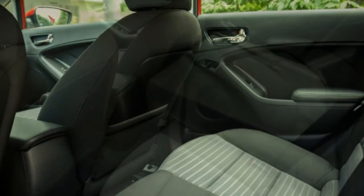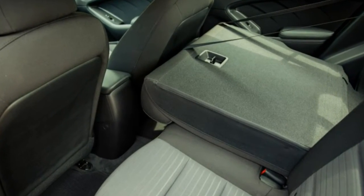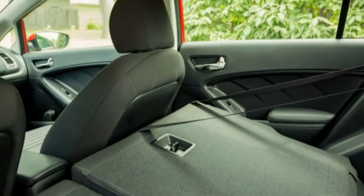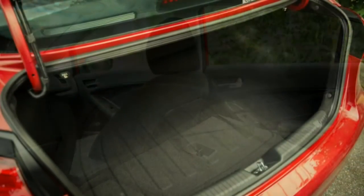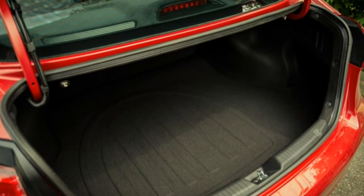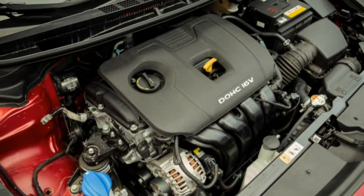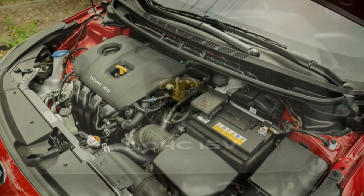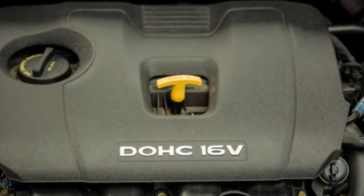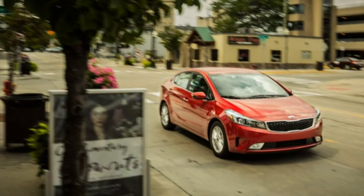Par for the class, the rear backrests split and fold, but they do have a few issues. To drop them you must pull a release handle in the trunk while simultaneously pushing the backrest forward, awkward when your arms are holding bulky objects. And once dropped, the load surface is stepped and angled. The good news is that the 97 cubic feet of passenger space combined with the 15 cubic feet of cargo room elevates the Kia Forte beyond compacts and pushes it just barely into the midsize category according to EPA interior standards.